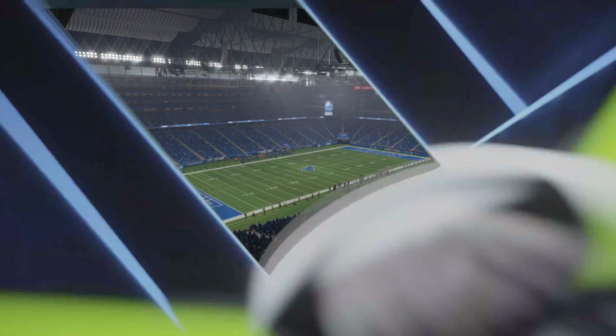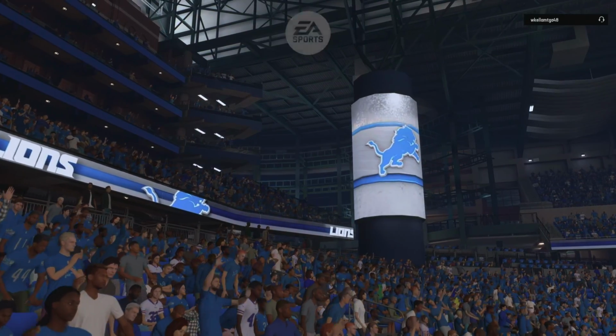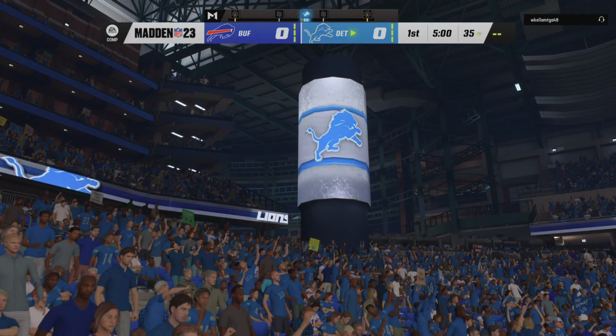EA Sports coverage of the National Football League comes to you from Ford Field here in downtown Detroit, Michigan. Coming up, we've got what should prove to be a good one between the Buffalo Bills and the Detroit Lions.